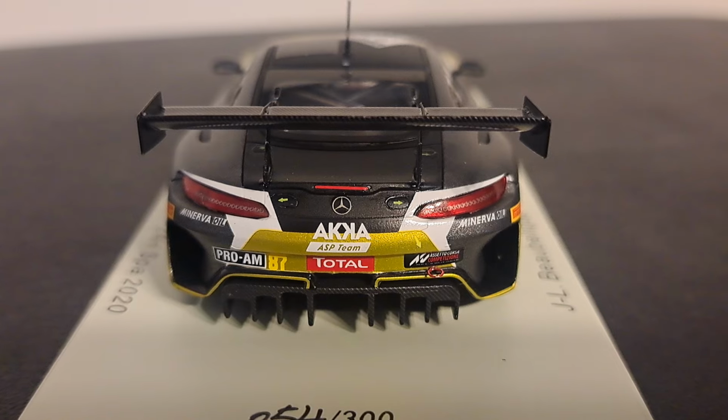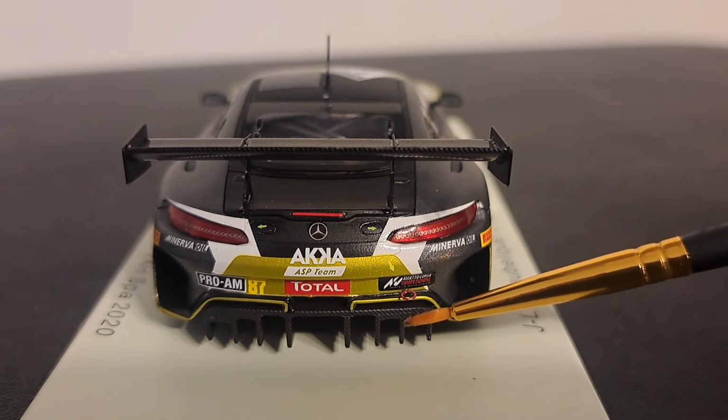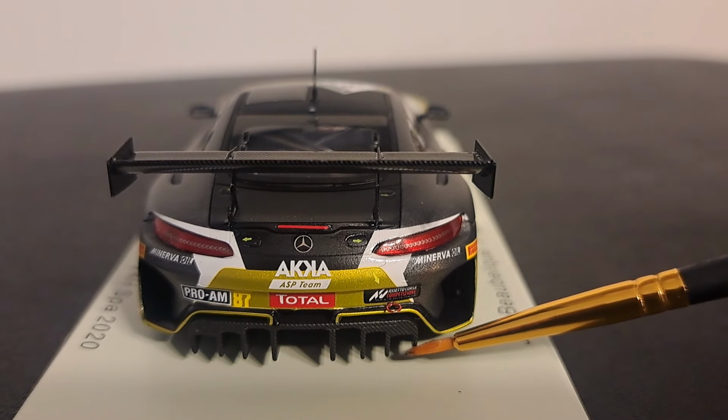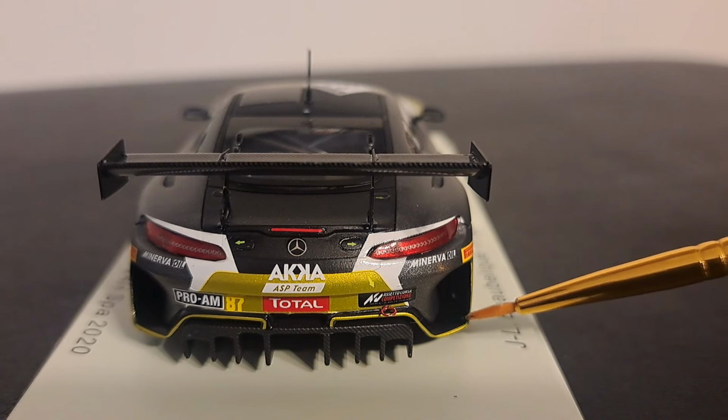Now, the back of this car is absolutely beautifully done. I really like the Mercedes. I love how they fit the rear diffuser within the framework of the car. As you can see, it's beautifully done in carbon fiber. It has gold trim all along the accents at the side, which I think is really neat.